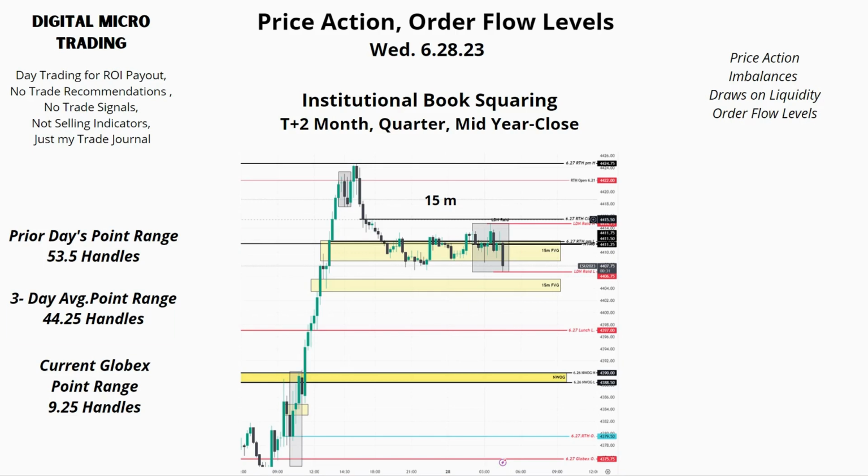No trade recommendations, no trade signals, not selling indicators because it's just my trade journal. And what we've got today is price action, order flow levels for Wednesday, June 28th. And it's a big day.